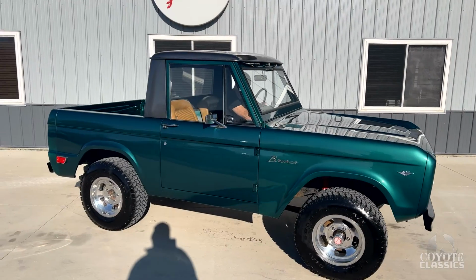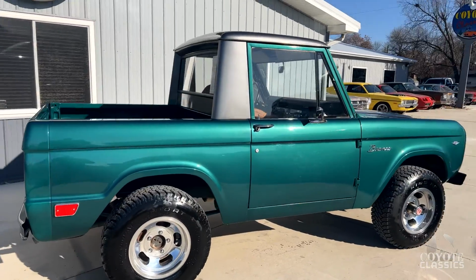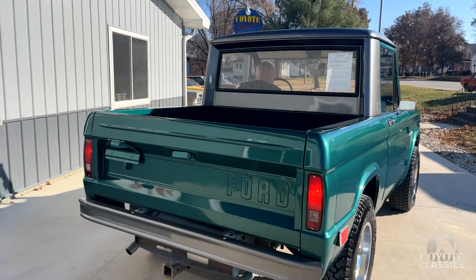This is Chad and Dalton from Coyote Classics here in Green, Iowa, and today we're going for a ride in a 1968 Bronco. Super neat truck. And these early Broncos have shot up in value. This one's done in a beautiful emerald green.